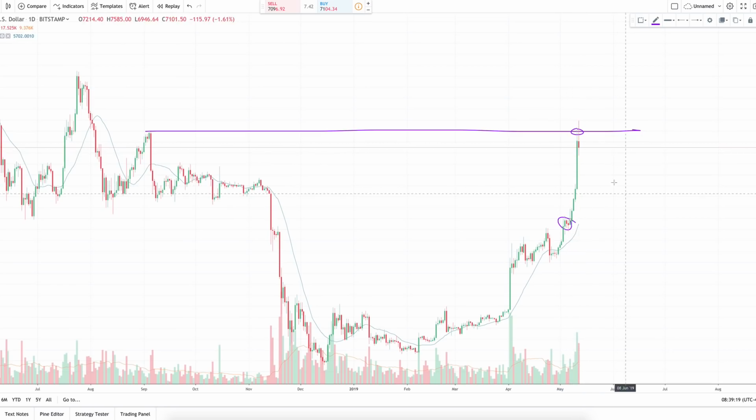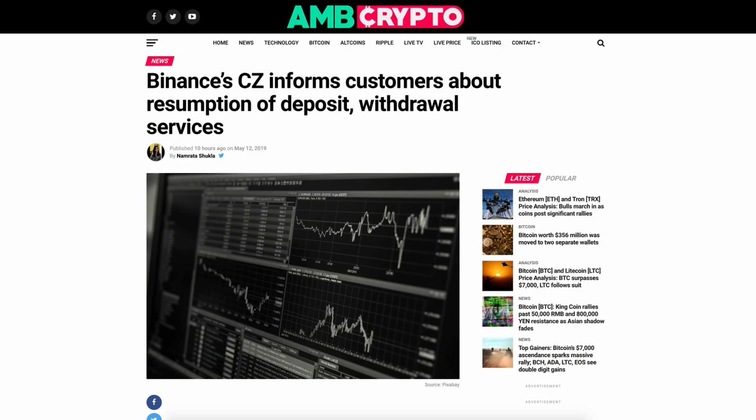But realistically, we have room. We got breathing room here, okay, before we start to see another move up. So long as we make higher lows and not lower lows, we're in good shape. The bull market is still healthy.